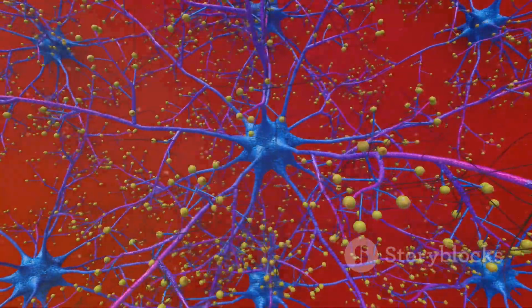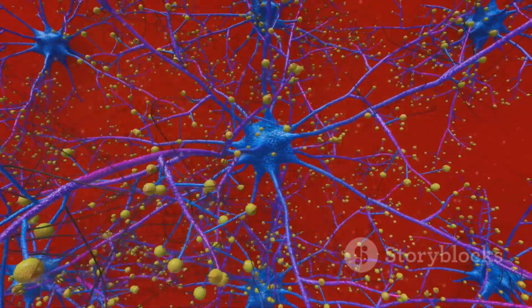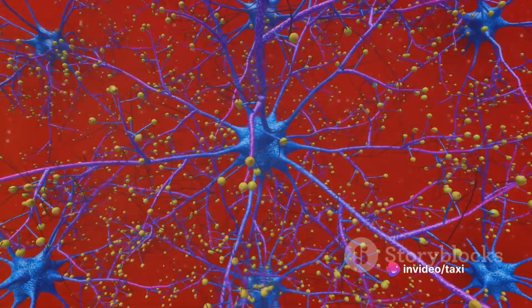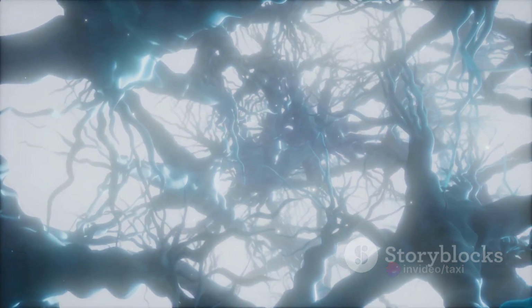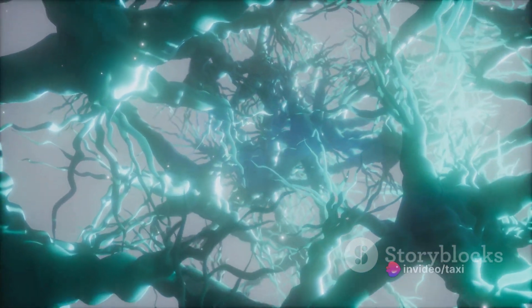They can create a sense of depth where there is none, or they can make stationary objects appear to be moving. Now, you might be asking yourself, why does my brain do this? Why does it insist on seeing things that simply aren't there? Well, it's all down to how our brains interpret the information they receive from our eyes. You see, our brains are constantly making assumptions based on past experiences to help us understand and navigate the world. And sometimes these assumptions can lead to some pretty mind-bending perceptions.